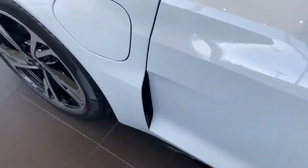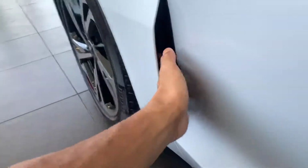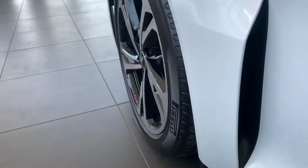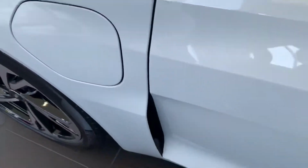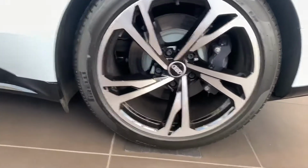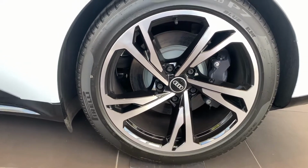It didn't feel like it was way more expensive than the door that's on my Audi. Gotta mention one more time, the actual functioning vents. And then the charging port right there. It's funny how the charging port is in the front on the Audi as opposed to on Teslas, where it's in the rear. Now the Audi E-tron GT does come with two different size tires, I noticed.